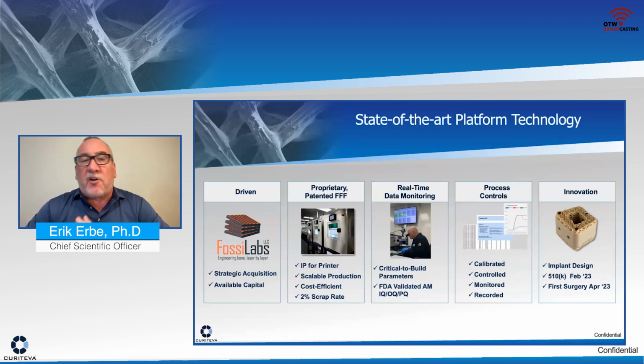And in getting our clearances, though it was on the tail end of COVID, it took 18 months, which is an extremely long time. And in that process, FDA learned about the control and the precision that we had in this equipment. And that's what we believe led to our clearance. So that occurred early this year in February. And within 5 weeks, we were already starting clinical implantations.